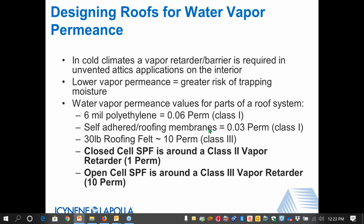Something that is very common on roofs today, and that is self-adhered roofing membranes that go on top of the roof sheathing and underneath the shingles or the tile for water protection. Well, they are mostly extremely low water vapor permeance values at 0.03. Some of the most water vapor tight materials in the construction industry.